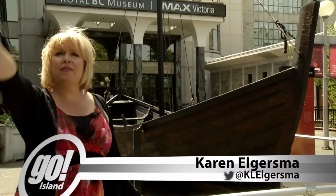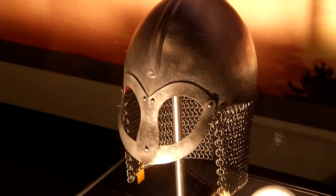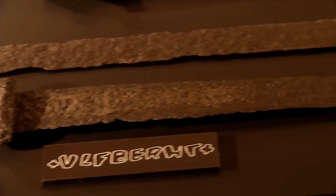I'm Karen Elgersma at the Royal BC Museum, and the Vikings have landed. Oh yes, they have. And this has been such an anticipated event.